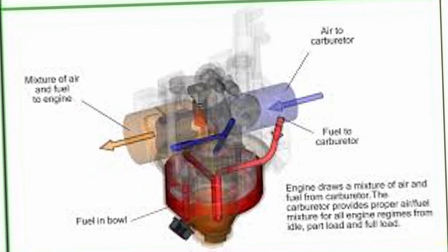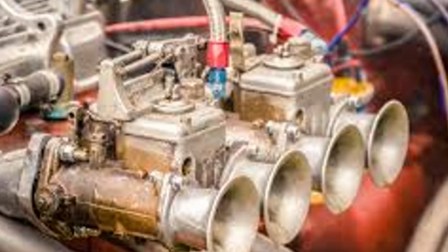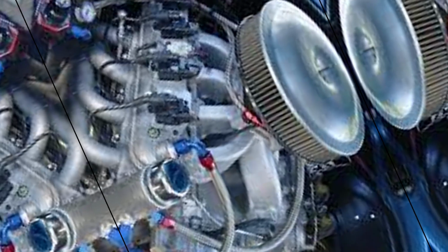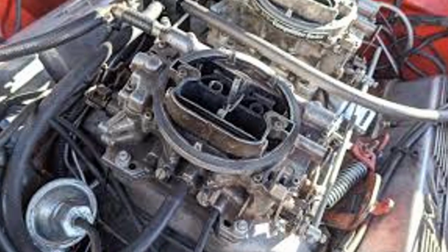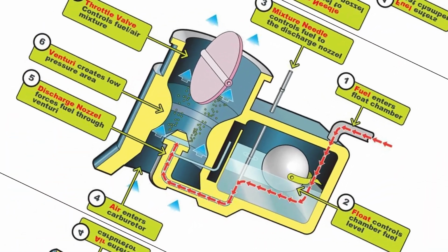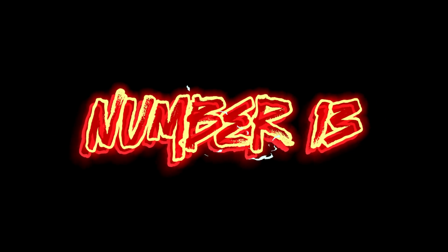As emissions regulations tightened in the 1970s and 80s, electronic fuel injection began replacing carburetors. By the early 1990s, even the most stubborn manufacturers had abandoned carburetors in new vehicles. Today, they exist primarily in vintage cars and lawn equipment, while modern drivers enjoy the benefits of instant cold starts and better fuel economy.